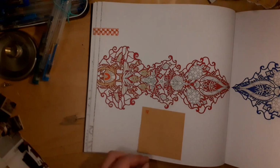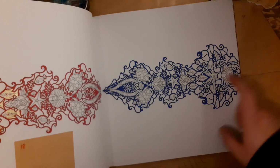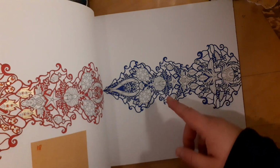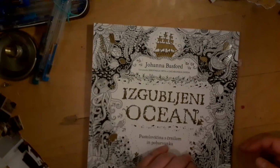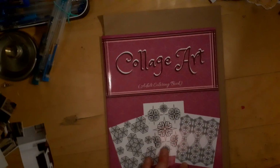Yeah, I kind of like this more graphic look. But then again, I didn't feel like this was really finished. Maybe I should have gone in and shaded with pencils instead, but it's such small details. And I felt like coloring something mindlessly, and I grabbed this one instead of another book. So that's how it goes. It'll probably be all right.